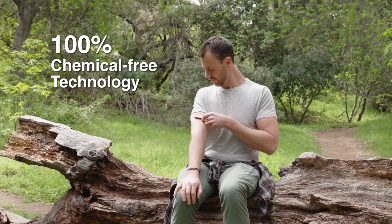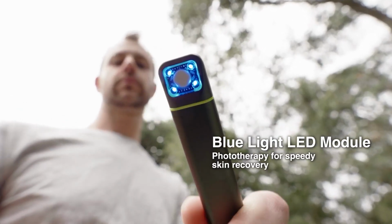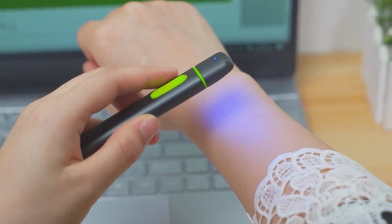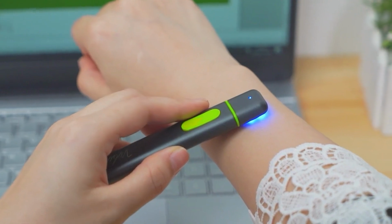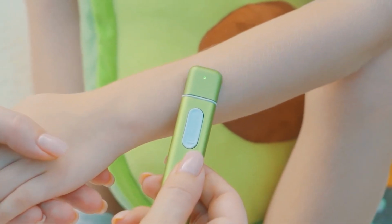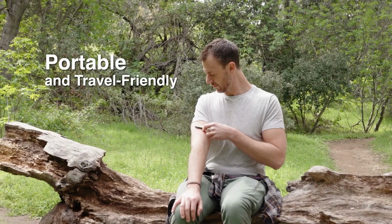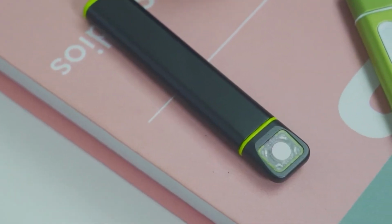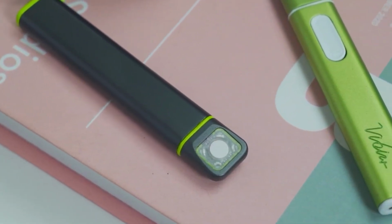The MCH ceramic plate, with precise temperature control, maintains a steady temperature between 117 degrees Fahrenheit and 124 degrees Fahrenheit to give therapeutic energy, offering relief from itching in just 10 to 15 seconds. It will be your ideal travel companion because it's small, lightweight, and has a strap hole for convenient carrying.